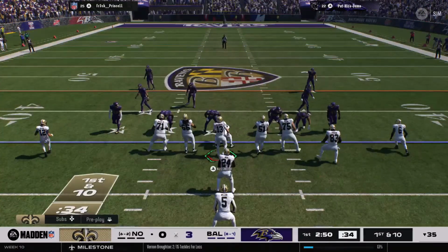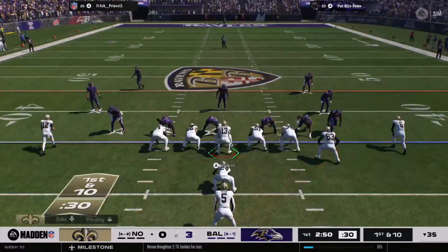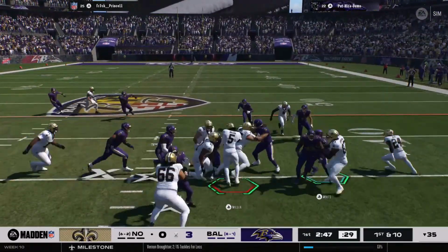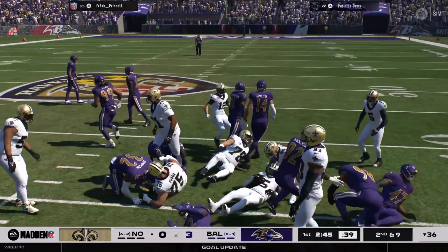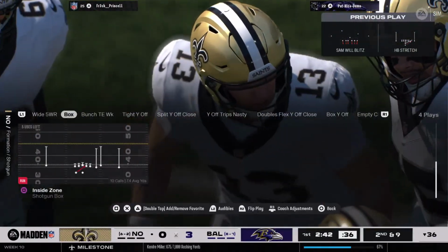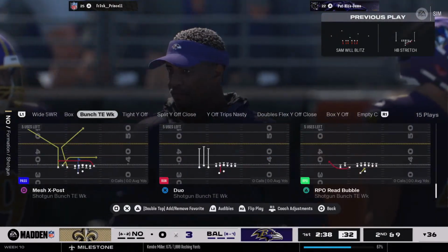Looking to put a drive together. Let's go now. They begin with a run by Miller. And the big boys up front, they're going to stop him right at the line. Just a yard on the first down carry, so it's 2nd and 9.